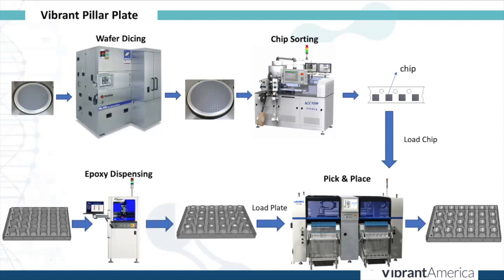So this is one. And if you look at the bottom left of the screen, there you see the filler plate, the physical filler plate itself. What's here is a 24 filler plate. What we use for COVID is actually a 96 filler plate, so it's a lot more dense. But the idea is the same. So you have a filler plate and you have an epoxy dispensing machine, which puts a small dot of epoxy, which is basically glue, on each of these fillers.